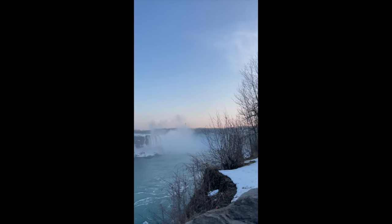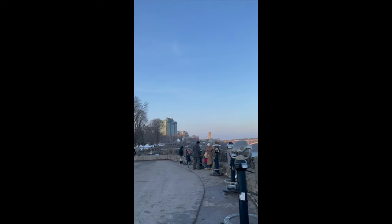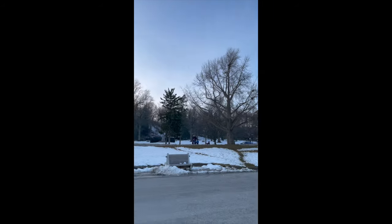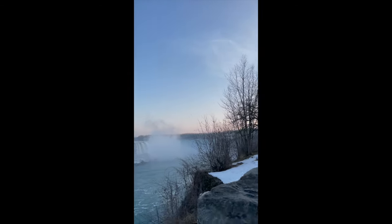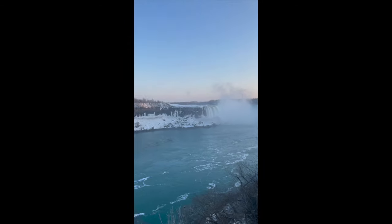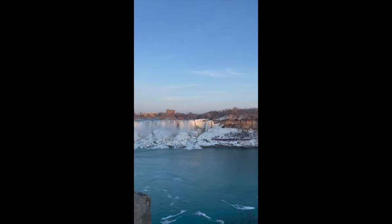So do the falls actually freeze? Technically, no. Due to sub-zero temperatures, the mist will begin to form a crust of ice on top of the falls, making it appear as though the falls have been frozen. However, the water will continue to flow underneath the sheets of ice.